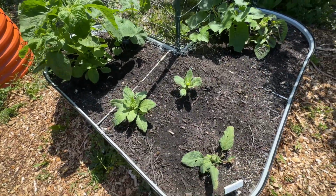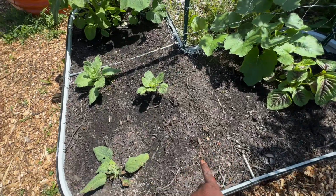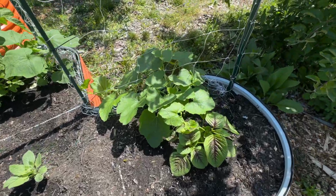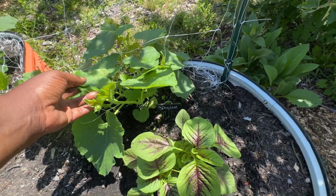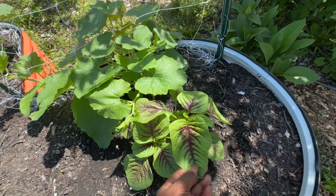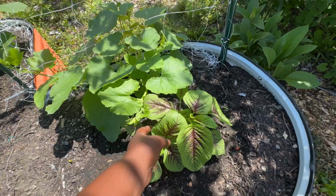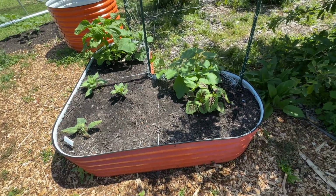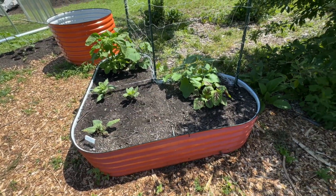Then I have borage here. I should have had a 4th borage. I might put a 4th borage right there. And then there is spaghetti squash and amaranth here, red amaranth. I was hoping that I planted Love Lies Bleeding amaranth. And hopefully I may still be able to, but we'll see. But yeah, that's that bed.